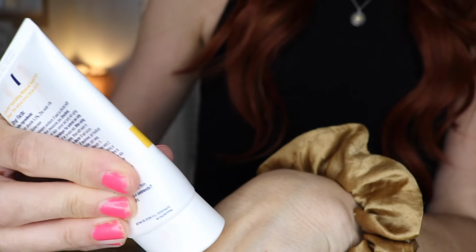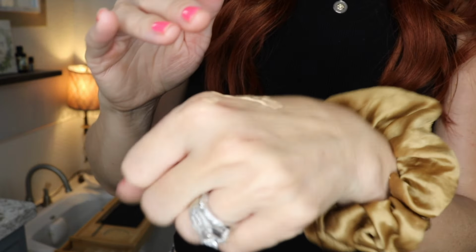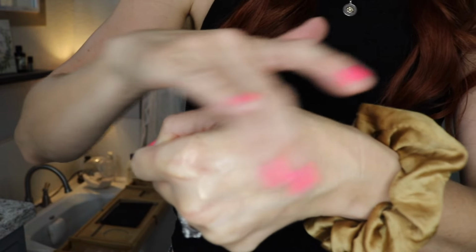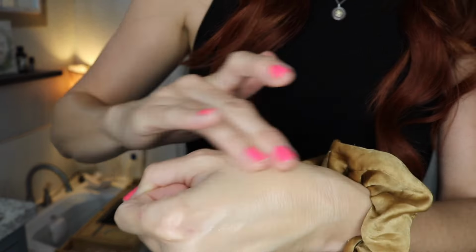It says non-greasy feel. It does, it leaves your skin looking dewy. If you have oily skin, you might not like this, but I have super dry skin, so I love this. It's kind of messy, but I'm just gonna put a little bit on here so you guys can see it. I mean, it looks a lot like makeup. And it just has a really nice tint to it, and it just makes my skin feel so hydrated.